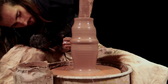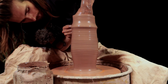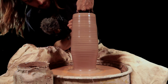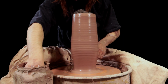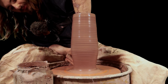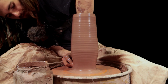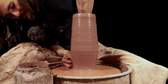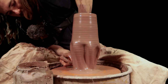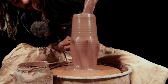Okay, I need to slow this down. Holy shit, guys. I'm getting so fucking good at that. I think I just go for it from here. This shape is kind of a hard shape to just naturally get into, right? Okay.